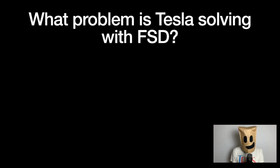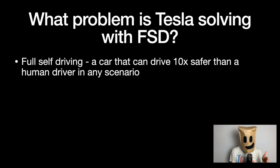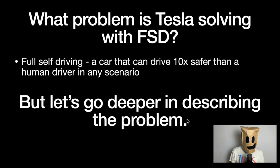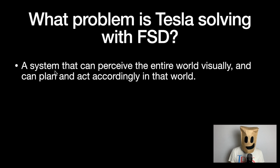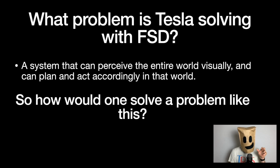Okay, so first of all, what problem is Tesla solving with full self-driving? They're trying to make a car that can drive 10 times safer than a human driver in any scenario, right? But let's try and describe that problem at a deeper level. What problem is Tesla solving? They're really trying to solve a system that can perceive the entire world visually and then can plan and act accordingly in that world. That's really what they're trying to do at a more fundamental level.